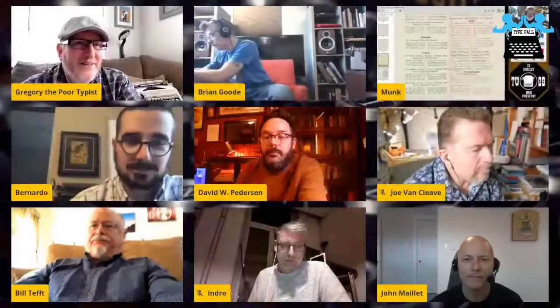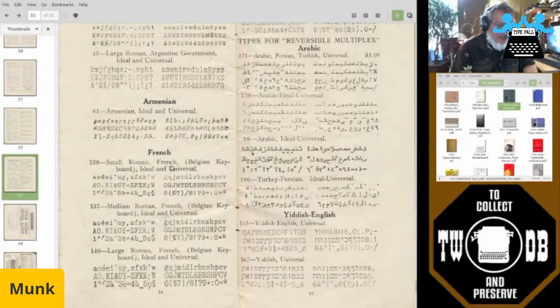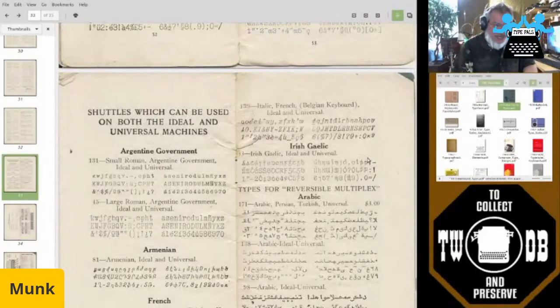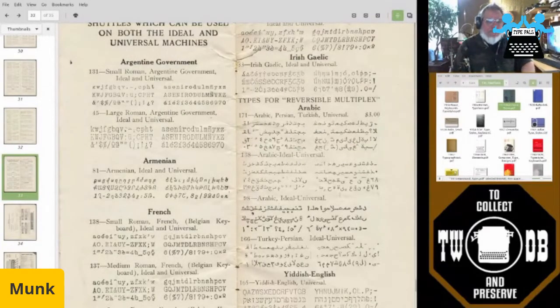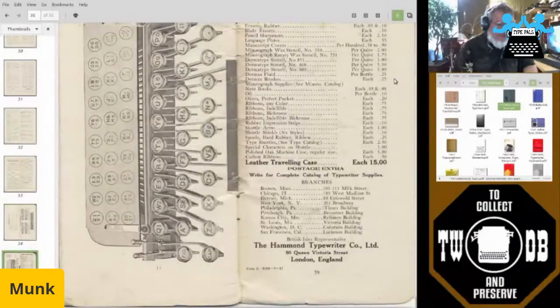Yeah, the catalog page I have up here is showing some of the types for the reversible multiplex. And for $3, you can get your Arabic, Persian, Yiddish, Armenian, Irish Gaelic. What would happen is, you would order one and they would make it for you. They didn't have these in stock.